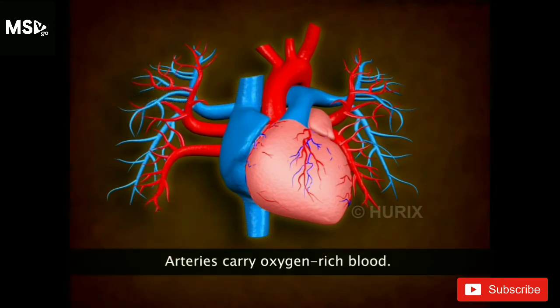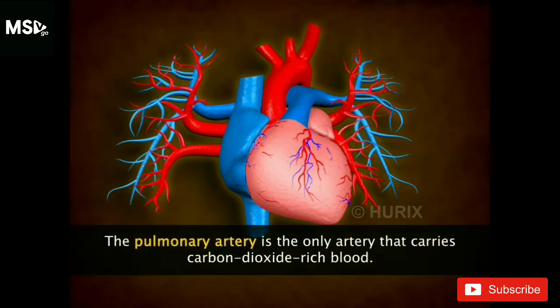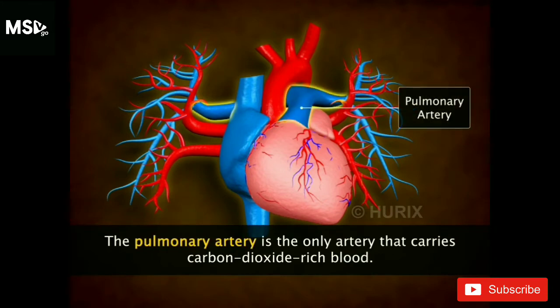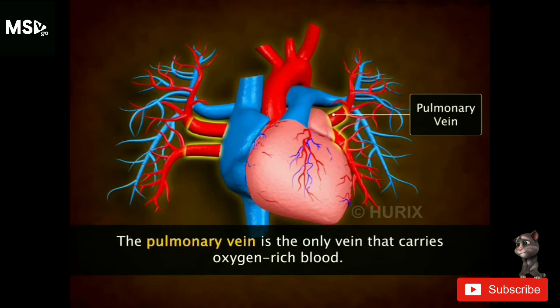All arteries except one carry oxygen-rich blood. This exceptional artery is the pulmonary artery, and it carries carbon dioxide-rich blood from the heart to the lungs for purification. Similarly, the pulmonary vein brings oxygen-rich blood from the lungs to the heart.